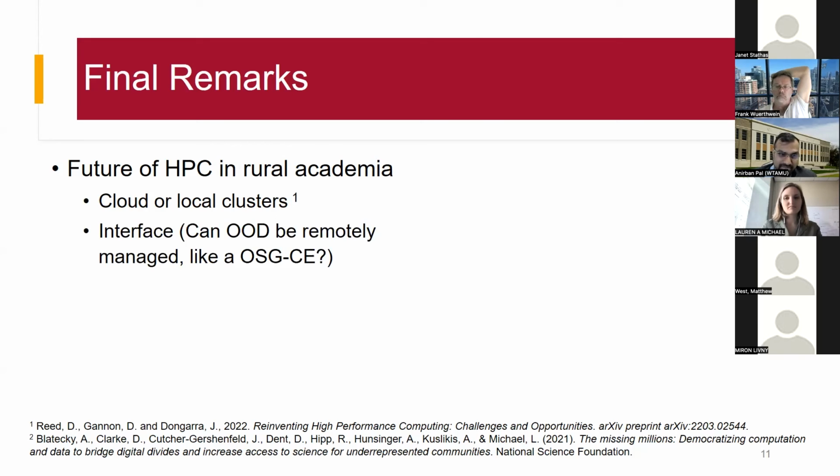Interfaces can open on demand, and can be remotely managed like an OSG compute. I know OSG staff have such a lot of time on their hands to manage all our needs. Surely they can manage Open OnDemand as well, but maybe that's something that can be done so that small colleges like us can invest more in the science aspects and not so much in the IT and administration aspects.